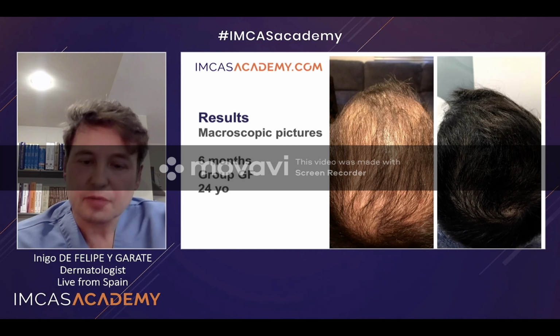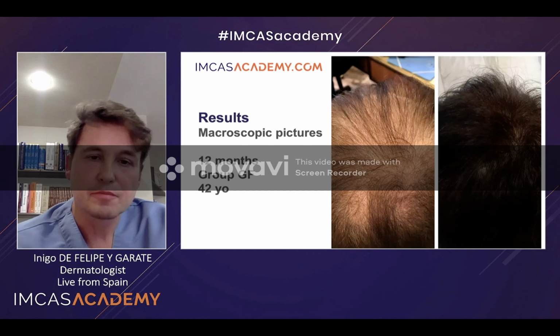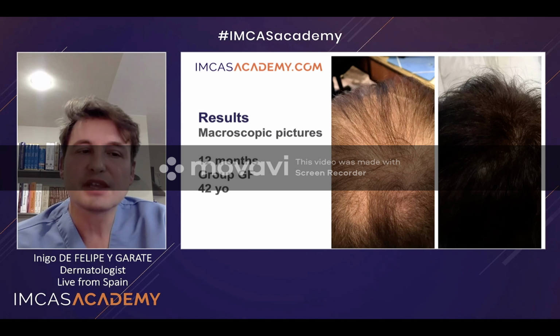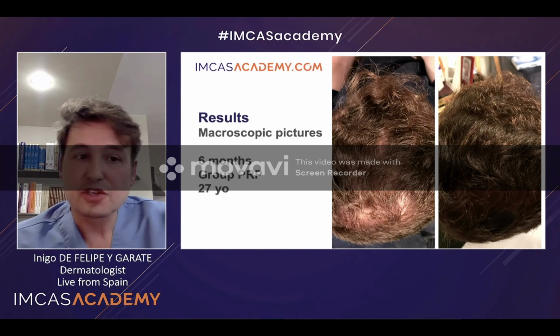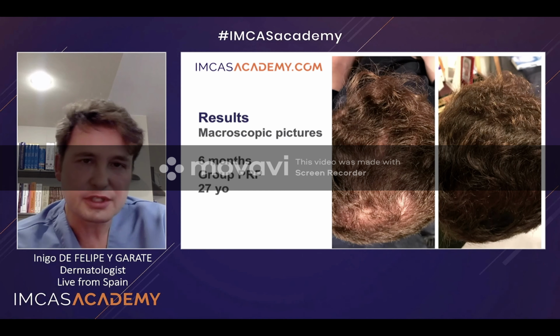Here you can see another patient, 42 years old, belonging to the control group, and this one receiving the exosome group 6 months after the treatment. Another patient, 42 years old, receiving the exosome group after 1 year. Another patient, 6 months after treatment with PRP. So you can see different responses. All patients improved, obviously, but the improvement seems to be more important in patients receiving the exosomes.